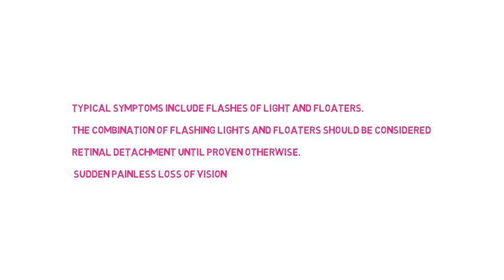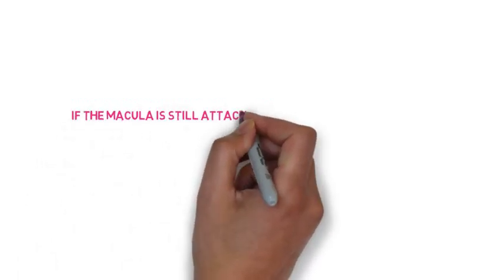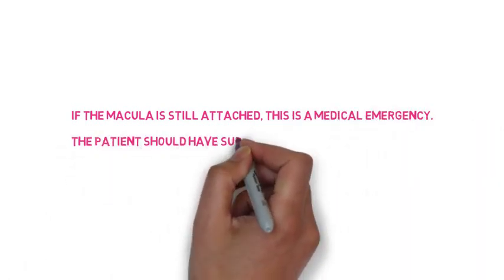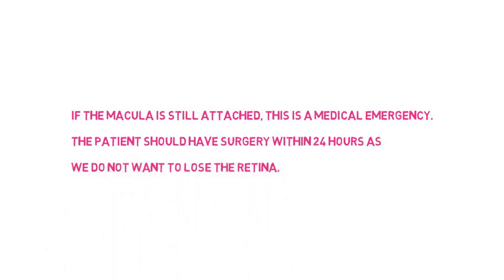What is the treatment? Well, the treatment for retinal detachment tends to be surgical. If the macula is still attached, this is a medical emergency, and the patient should have surgery within 24 hours, as we do not want to lose the macula; it's important it remains attached. If the macula is already detached, well, surgery can be carried out a bit later.